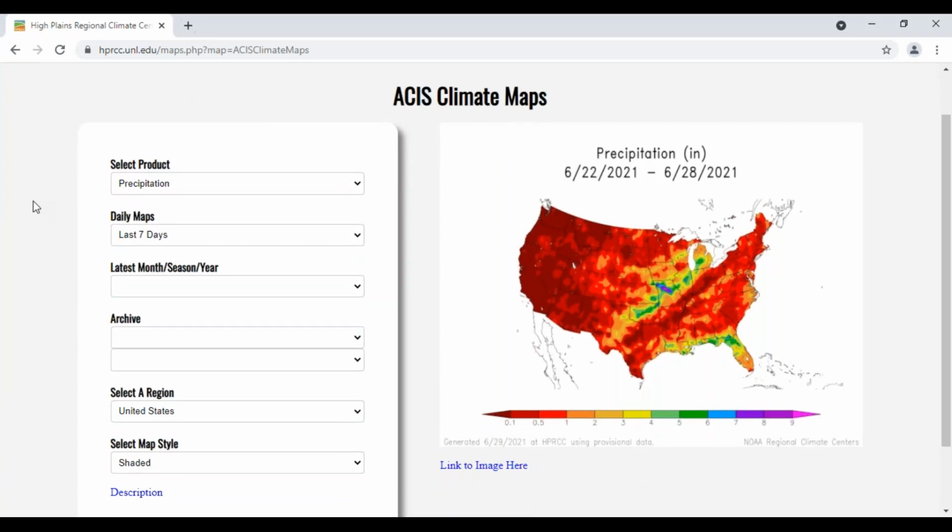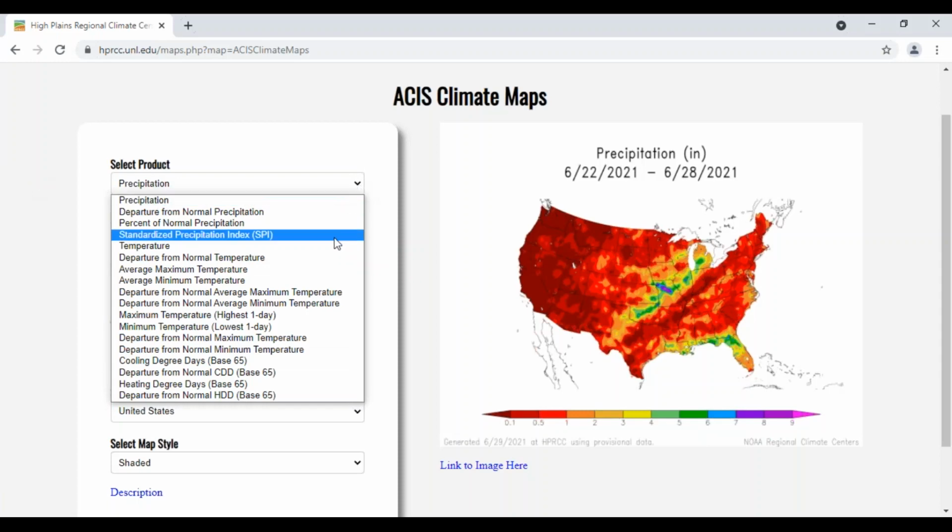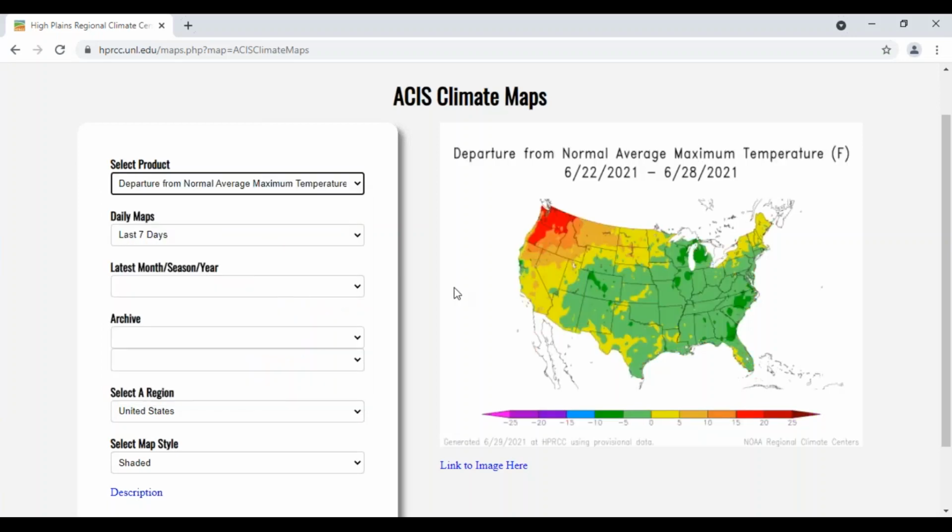You can easily recognize our ACES climate maps by their rainbow color scheme that you can see here. And I just wanted to point out quickly that we have expanded our map selection over the years, and it includes a number of new products and regions. So for instance, we have things like departure from normal, average, maximum temperature. So if we click on that here, we can quickly see the heat wave that's in the Pacific Northwest. So we're looking at over the past week, those departures in the 15 to 20 degrees above normal range here on our max temps.